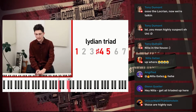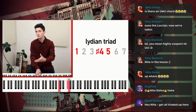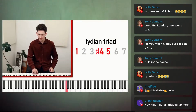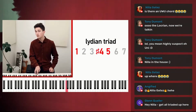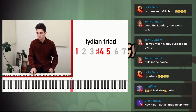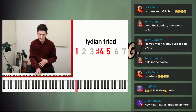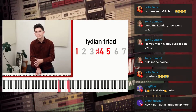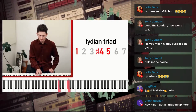And the reason we're referring to it as Lydian is because that note that's giving it all the character, the sharp 4, is the note we get in the Lydian scale. The Lydian scale is exactly the same as the major scale, but the 4th degree has been raised up onto that sharp 4. Like that. So we call it a Lydian triad because within that chord, we're sort of getting that Lydian sound in a way. We're getting that Lydian note.